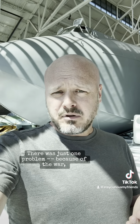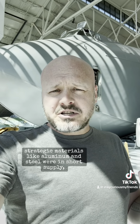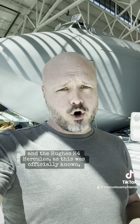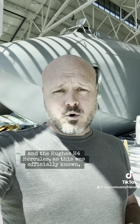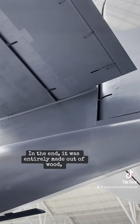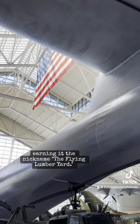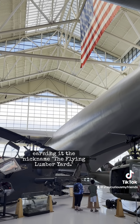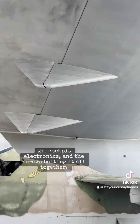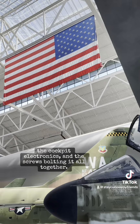There was just one problem. Because of the war, strategic materials like aluminum and steel were in short supply, and the Hughes H-4 Hercules, as this was officially known, was going to need a lot of them. In the end, it was entirely made out of wood, earning it the nickname the Flying Lumberyard. The only bits not wood were the 8 Pratt & Whitney engines, the cockpit electronics, and the screws bolting it all together.